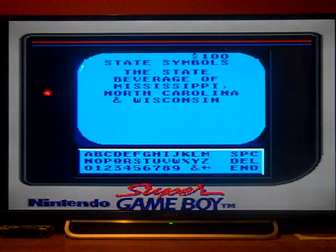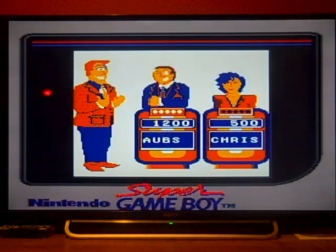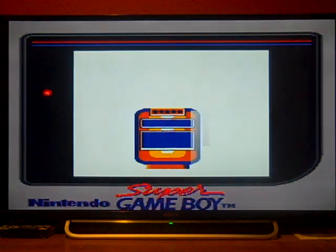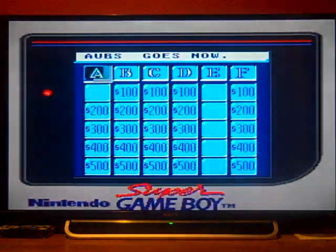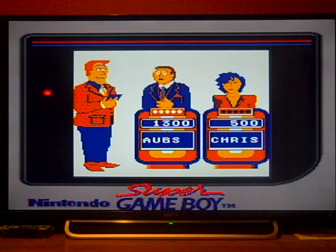State symbols 100. The state beverage of Mississippi, North Carolina, and Wisconsin. What is milk? State symbols 200. This state's emblem is a beehive. What is Utah?